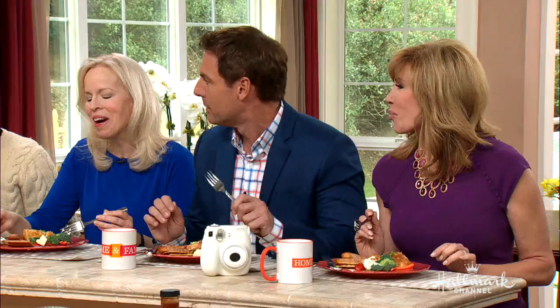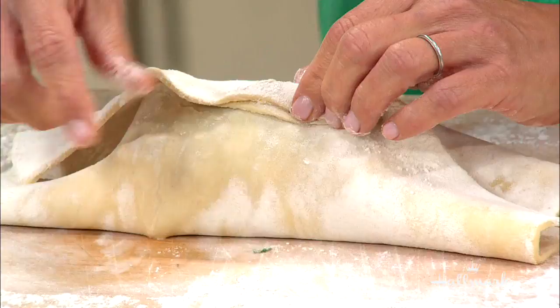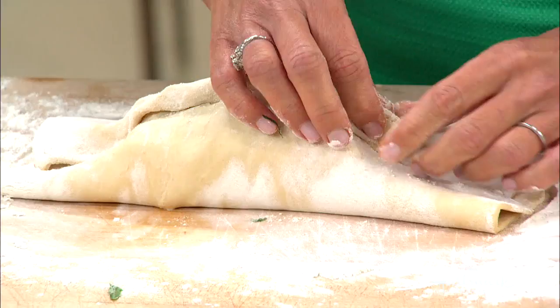So I added on some green onions. You could use chives, whatever. And just fold it around. Look how easy this is. And then just fold this under. Voila. You can use other flavor variations if you want.